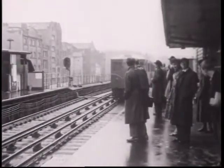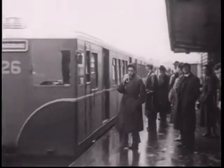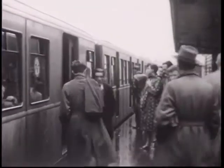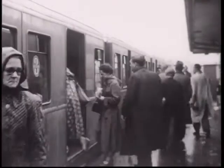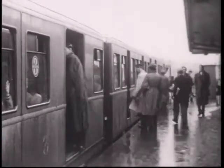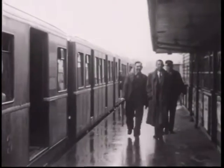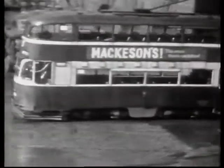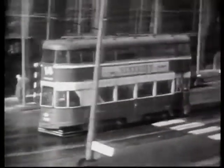Number 26, modernised in 1954, pulls into James Street. Note the indicator blind, sliding doors and third-class emblem. From James Street Overhead Station, it was possible to see a few yards away the entrance to James Street Underground Station on the Mersey Railway.